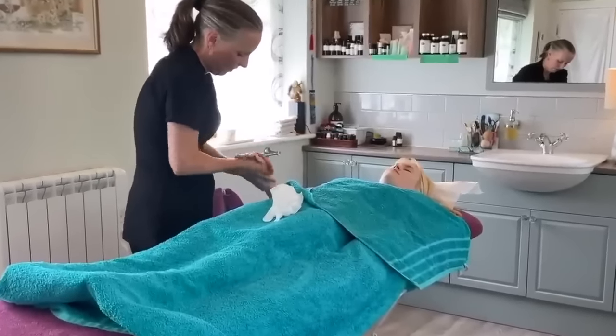Always working with pressure upwards and over the shoulder. Edge and over, edge and over. Beautiful. And coming back down. And then pushing any toxins that have been released to come up and over. Relaxing the arms. That's it, lovely. Up into the neck and lengthening the body. Beautiful long spine.